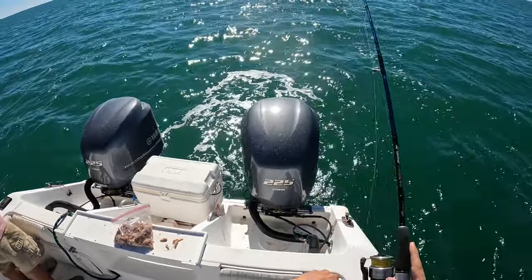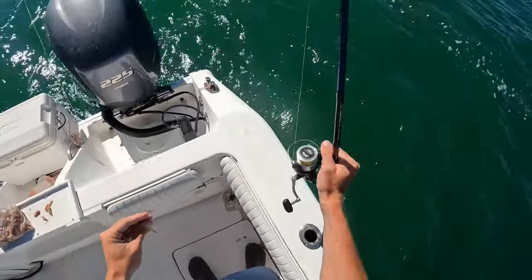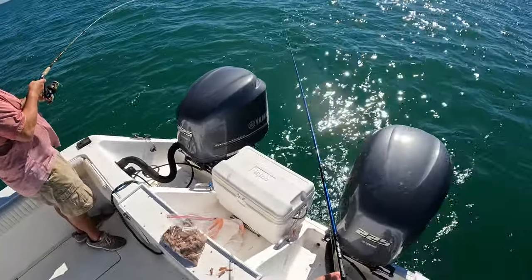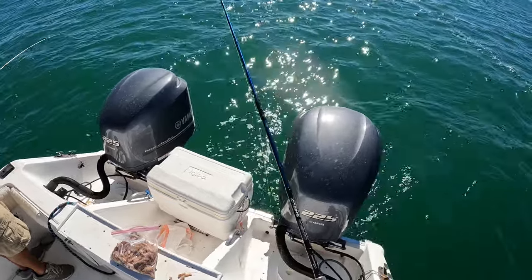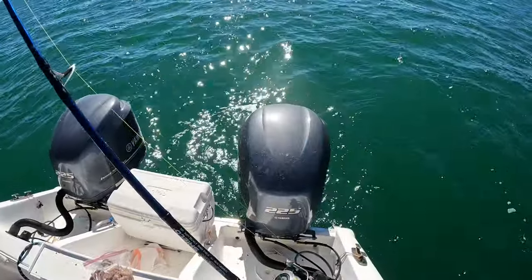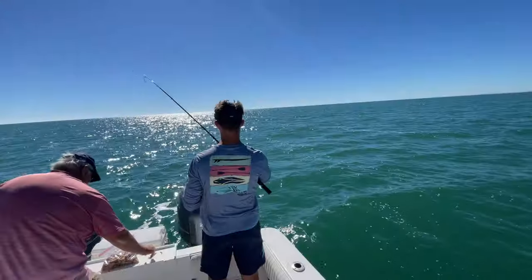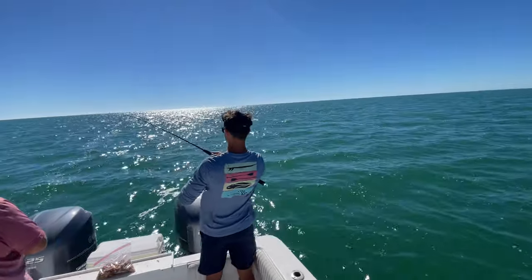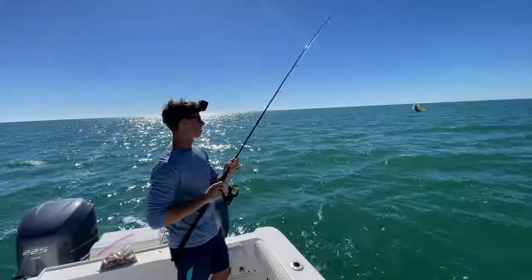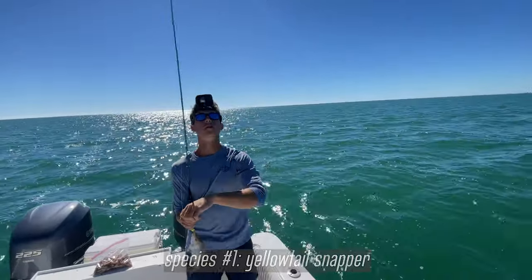Oh, missed him. That was 10 seconds. I got followed on the way up. Something tried to eat the jig. There we go, Ron's hooked up. First fish of the day, what do we got here? Little yellowtail? Yellowtail. And I lost my bait again. There he is, first fish of the day. Oh yeah, a little yellowtail. Short yellowtail right there, first fish on the board. All right, see you, bub.